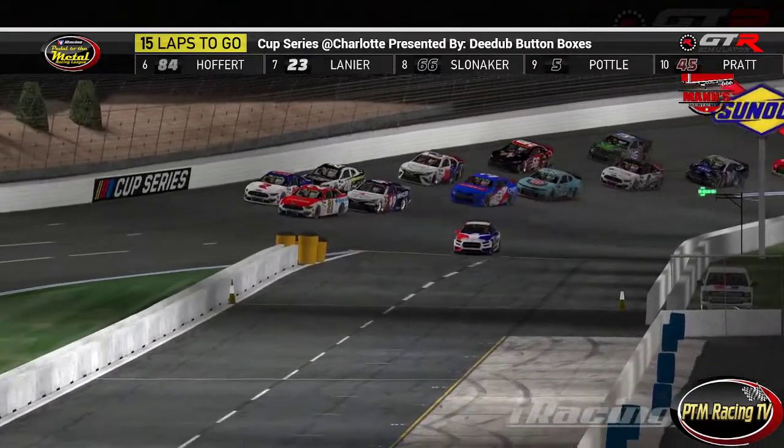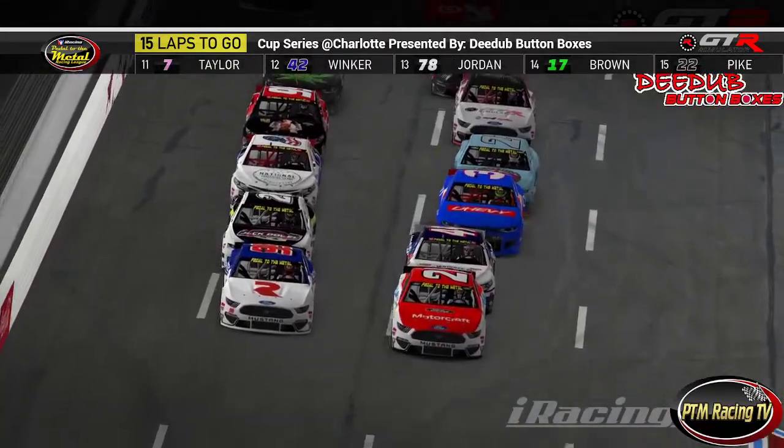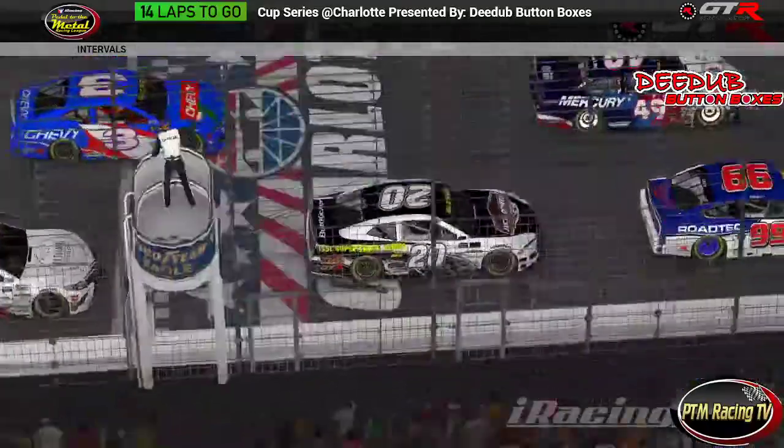Is that going to be the same circumstance here and now? Or can they somehow find a way to come out clean with this all? They are running out of time and running out of laps here to do it. They better get it down now. Here we go. Green flag is back out.